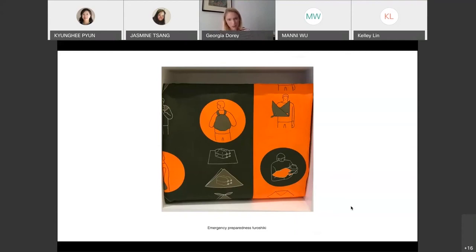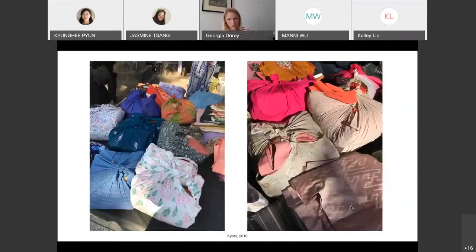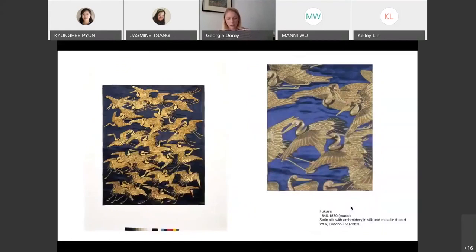And then here is another image. It's from 2016 from a market in Kyoto, just seen in a trading environment. It's just square pieces of fabric used in place of a plastic bag. And then this is a wrapping cloth. This is a more elaborate and ceremonial version of the furoshiki. This is called a fukusa, and it was never folded or wrapped, but it was laid over a gift and then presented, like a very fancy wrapping paper.